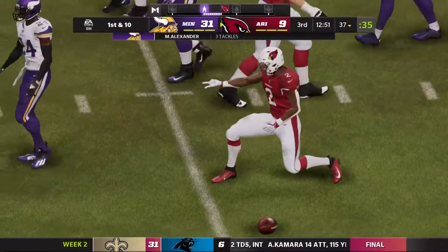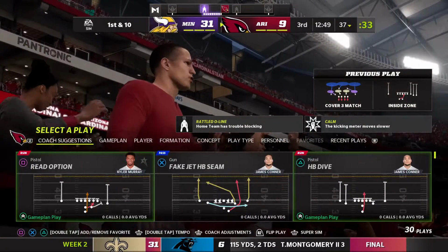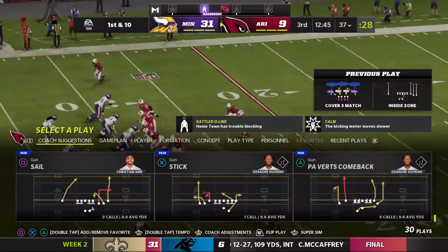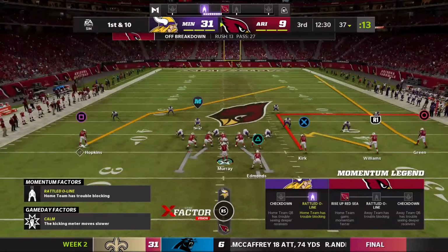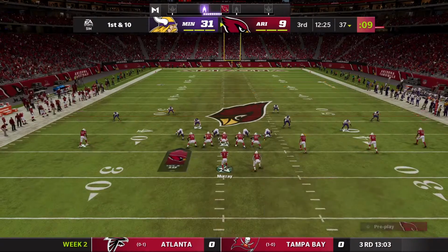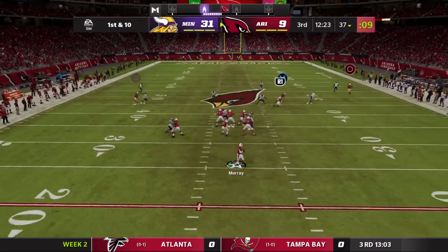2nd and 2 is prime time for a little bit of a gamble, isn't it? Open up the playbook, go play action, toss that bad boy deep. But in this situation, go ahead and give it to your back. Let him pick up a first down. Keep the sticks moving. On 1st and 10, here's Murray.